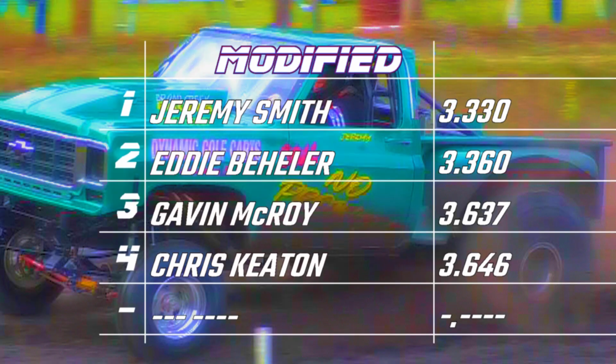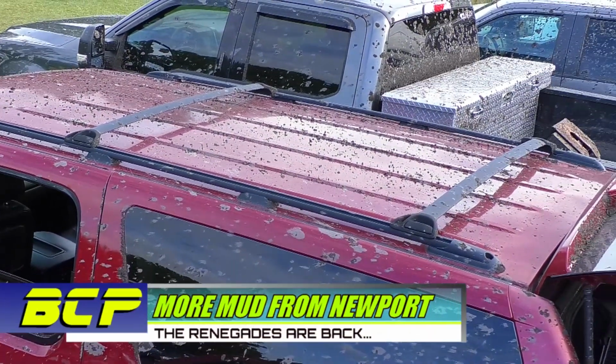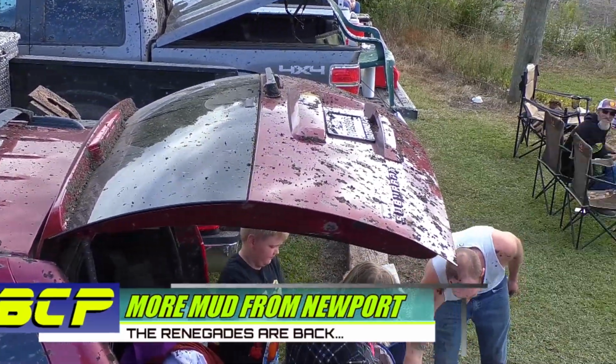As we get a little cleanup figured out here, I feel bad for this guy. He had his rear hatch open. I think that mud went all the way through his vehicle and out the front window. Stay with us. More to come from Newport.